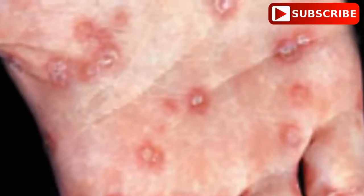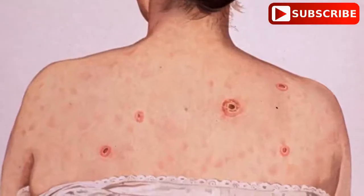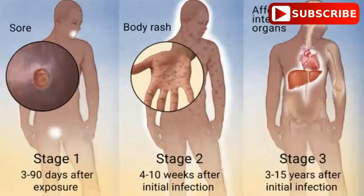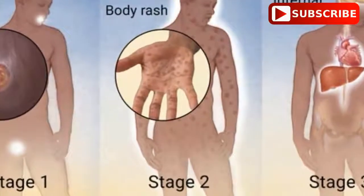What are the symptoms of syphilis? Syphilis symptoms can be hard to notice and come and go over time. So the best way to know if you have syphilis is to get tested. You might not notice any signs of syphilis.